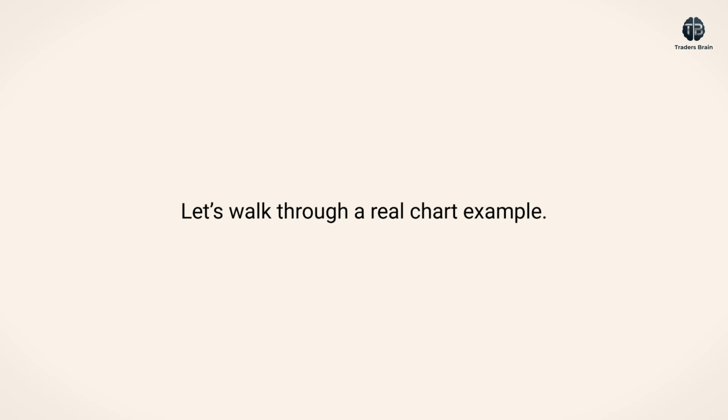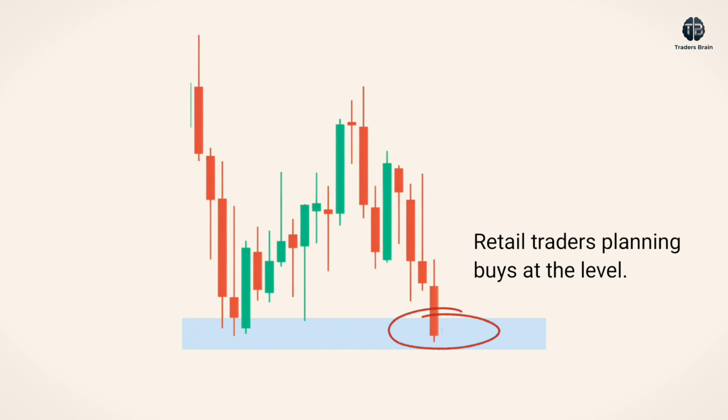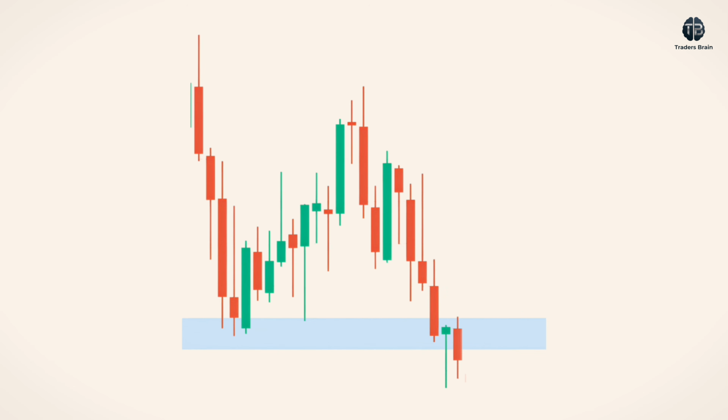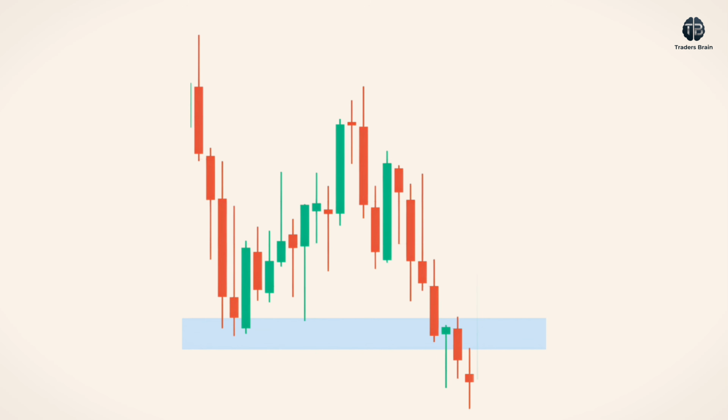Let's walk through a real chart example. Price approaches a clearly defined support zone. It's obvious. Anyone can see it. Retail traders are already planning buys at the level. Stop losses are placed just below support. Price reaches the zone and breaks straight through it. Stops get triggered. Panic selling begins. Breakout traders enter short. At this moment, most traders think support failed. But watch what happens next.